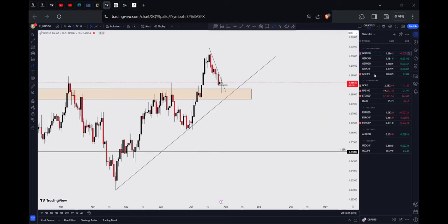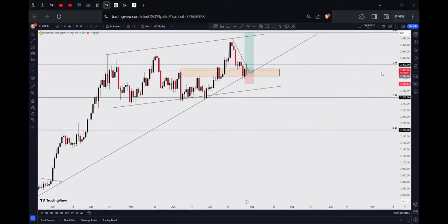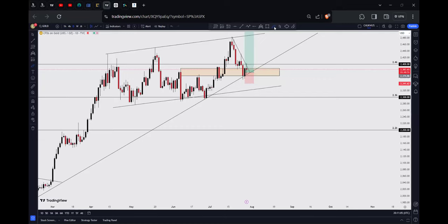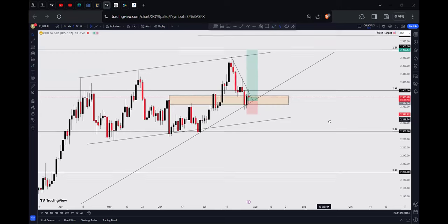I think we stopped on GBP JPY. So let's go to gold. Gold. Thank God I didn't move my stop loss to break even. If not, it would have taken me out.